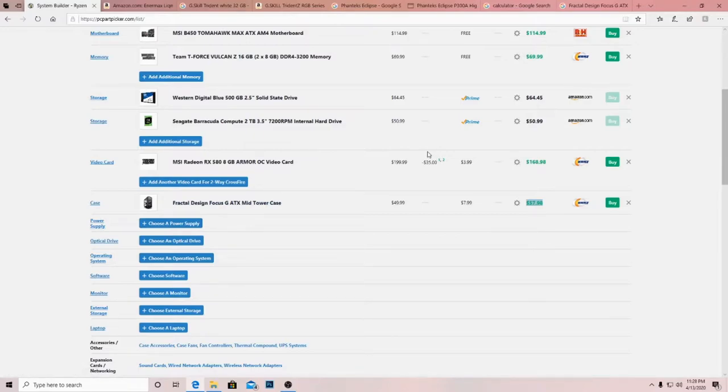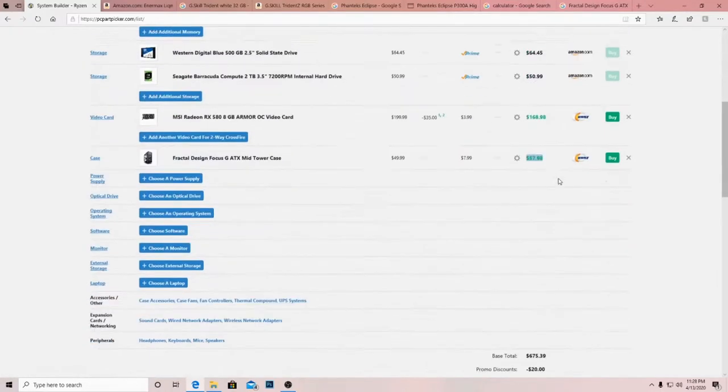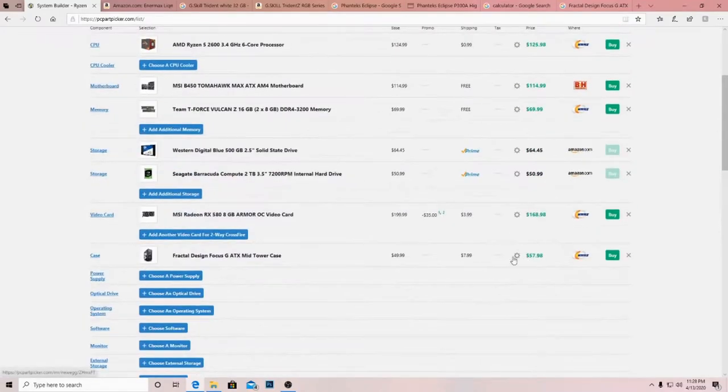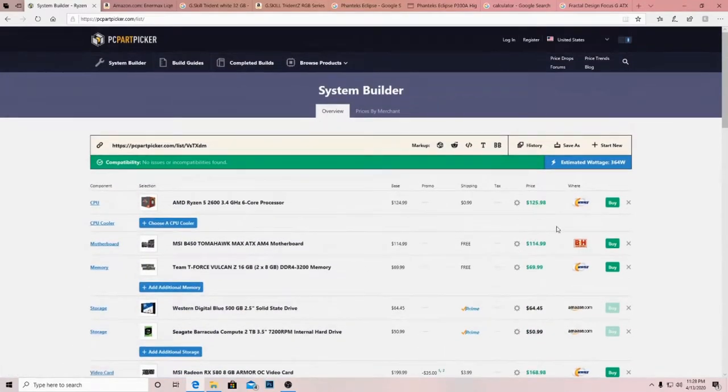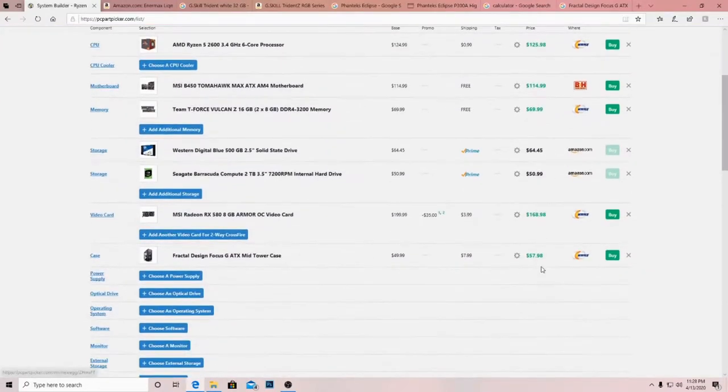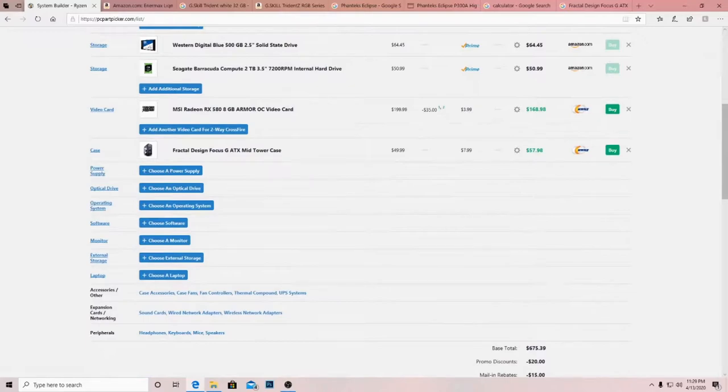Now, keep in mind, as long as you do your research right, this price right here isn't always accurate. You can actually build a computer cheaper than that. So let me do some research on the actual parts and how much they actually are and how I could lower this. I'll be right back.